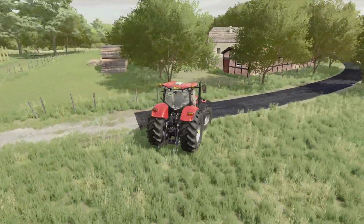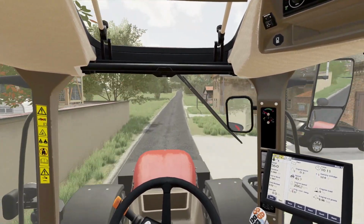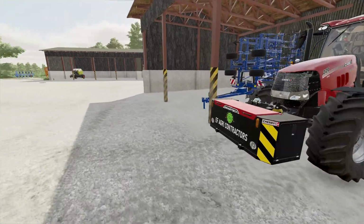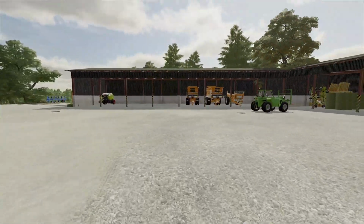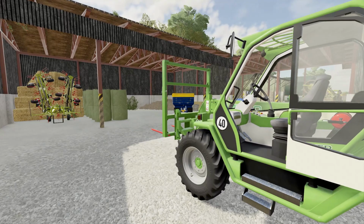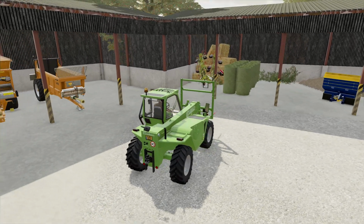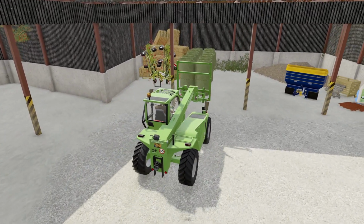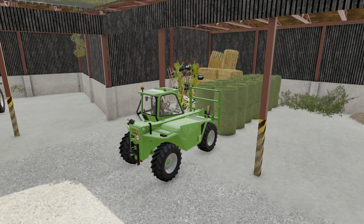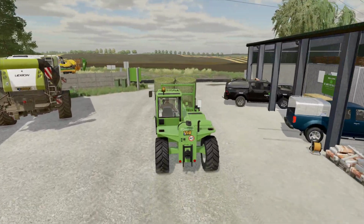So we'll get back to the farm. Right, so we're back here now. So I'm going to jump in the other Merlot. So you see the problem here, that's why we've got two. We need to give out those dry cows at the bottom some hay because we totally forgot to feed them yesterday. So I think we'll actually take four. So we'll take these down the bottom of the driveway and give them to the cows.